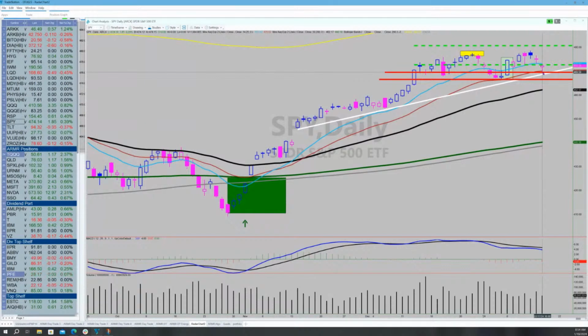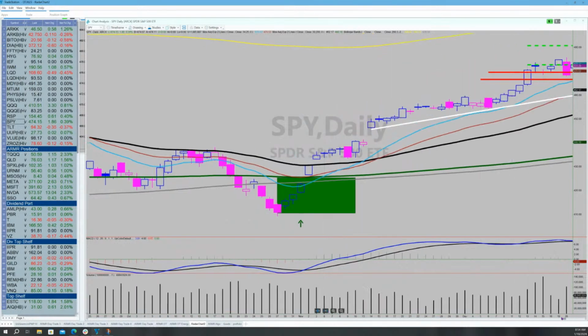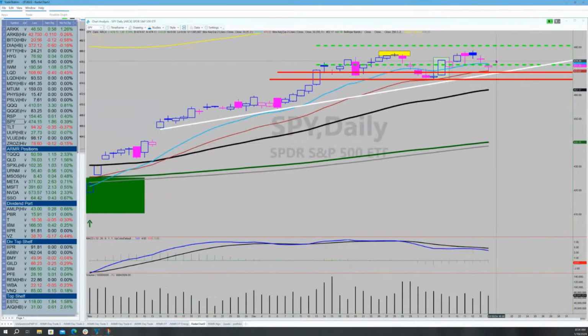The first stop is the first red line. That's the 25-day moving average. And depending on what the algo tells us, well, I'll get to that in a minute. So what you see yesterday, if I zoom in on it a little bit more, what happened yesterday is the market came right down and touched the stop and rallied off of it.